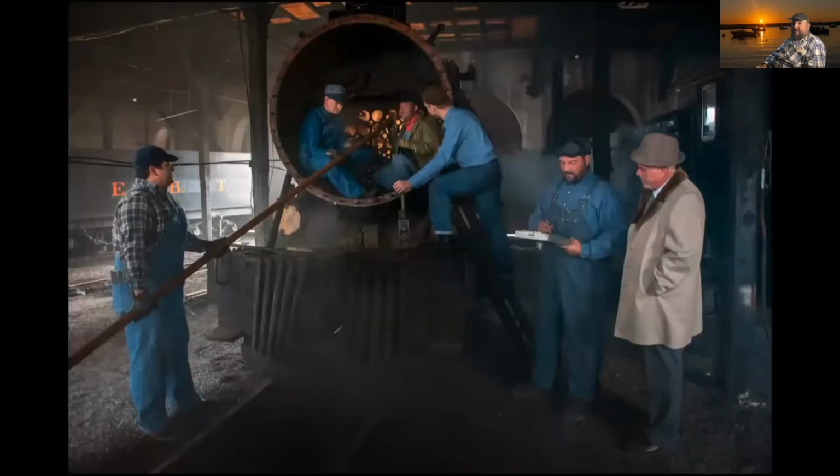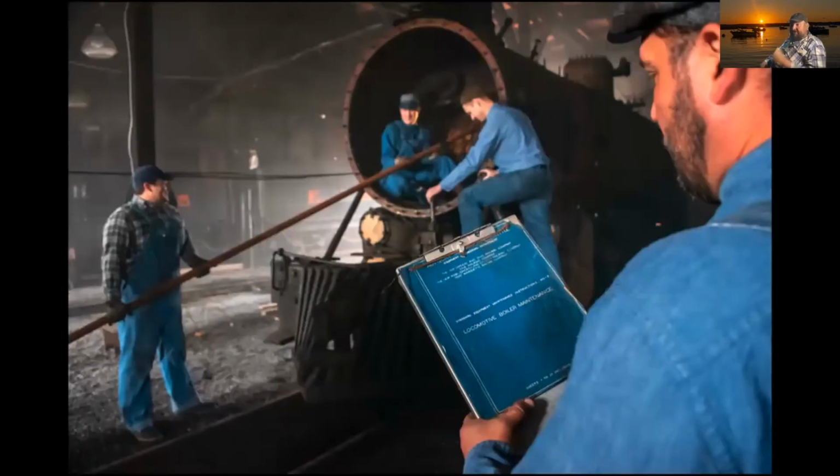And here you see them putting flues into the 16. The guy that's second from the right with the clipboard, that's Dave Dimitrovich. He is the chief mechanical officer of the EBT. This is a staged photo for the photo event, but it gives an idea of what's happening in the shop right now. There's Dave with his official blueprints for the locomotive restoration.